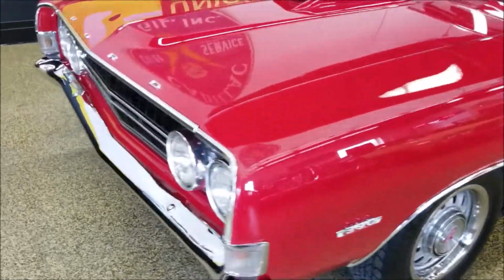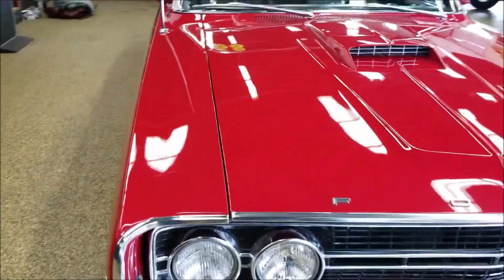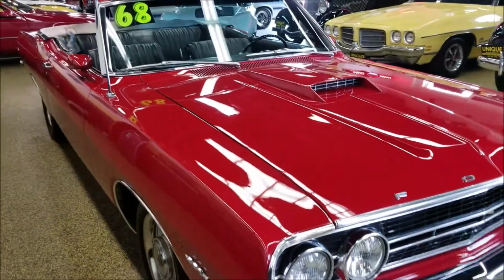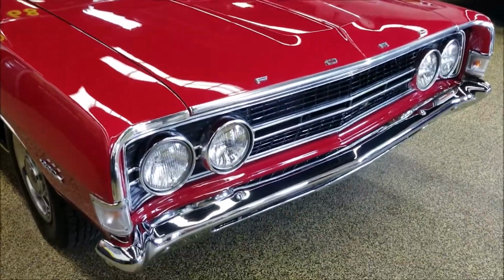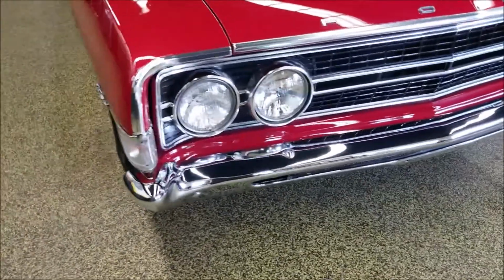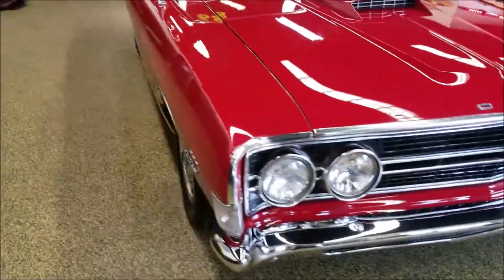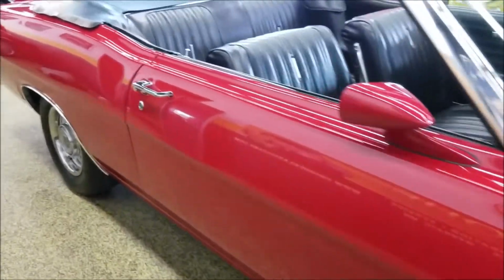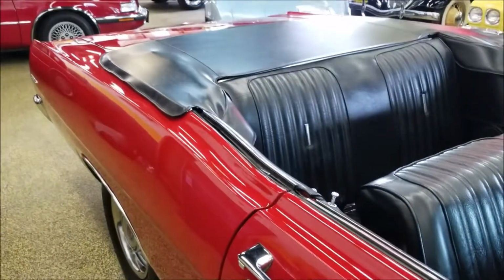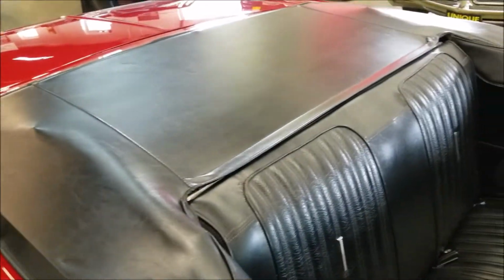It is powered by a 390 underneath the hood, paired with an automatic transmission, power steering, power brakes, and it also has a power top. We'll check out the interior here, the vinyl, everything very nice. But take a look at the bright work and the chrome and everything on this car. Won't be afraid to show this car. Drive it to any of your local cruise-ins, or just some of those Sunday afternoon fun days with the top down. See the boot and everything fits very nicely back there.